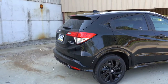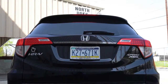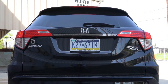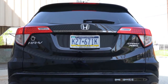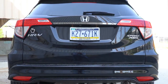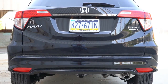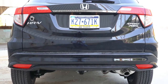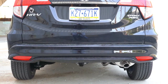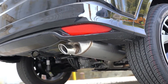Starting up top, you will find that gloss black shark fin antenna. Just below that, rear spoiler with an integrated brake light. Just below that, rear window wiper, and LED taillights coming standard for every single trim level across the board. That is pretty darn cool. We do have the trim level badging on the rear liftgate as well. And just below it all, you guys, a single exhaust outlet, but with a chrome tip. Love that. So many companies these days are not taking that extra step and they're just tucking the exhaust away, and it's not as good looking.